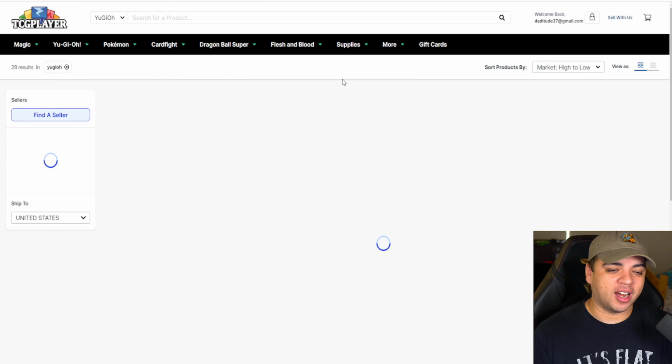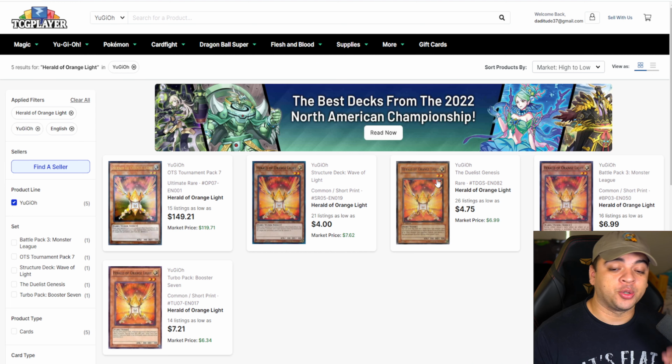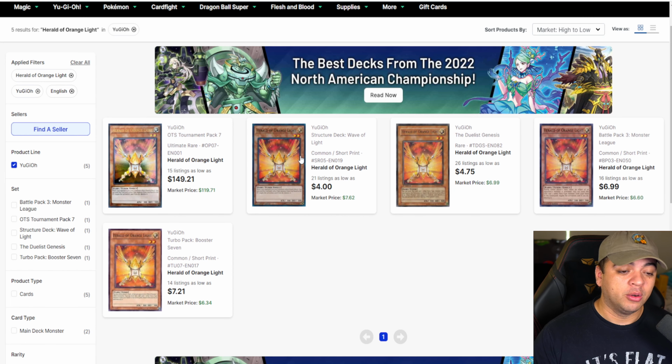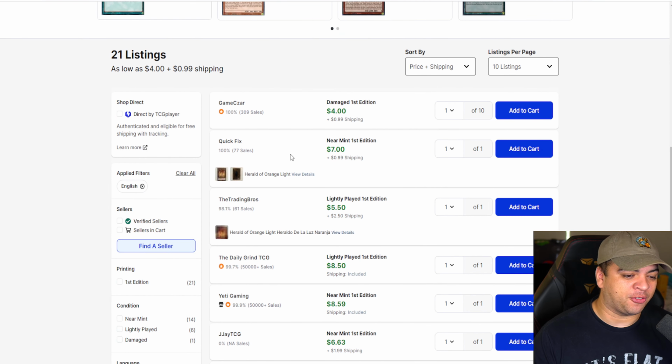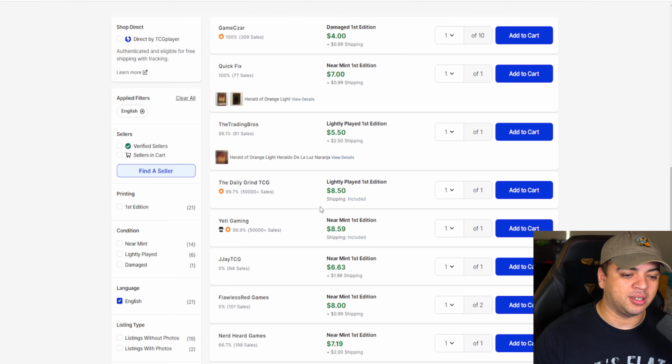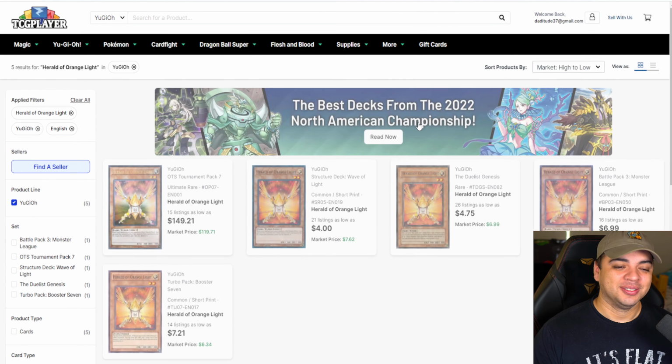Now, you don't need an Ultimate Rare, I'll be honest with you. And same with Herald of Green Light and Herald of Purple Light. They do have lower rarities, which are cheaper. Herald of Orange Light is a little bit different. The cheapest version I found was in Structure Deck Wave of Light. And the Structure Deck Wave of Light version of this card is, I mean, friend prices. We're talking, come on, give me a deal. $8.50 for a common. Friend prices.